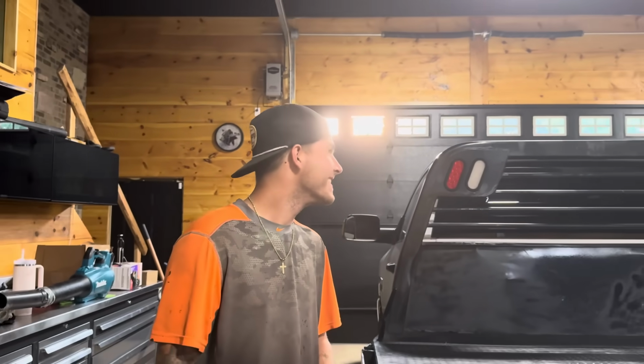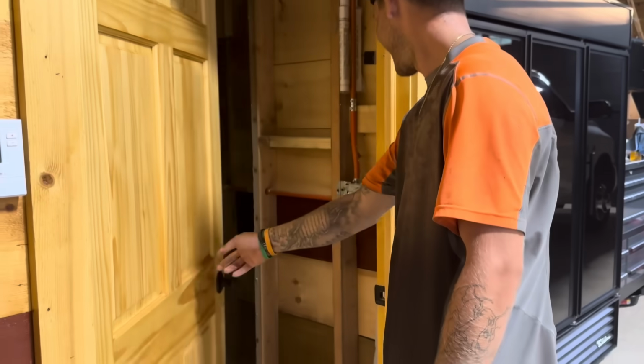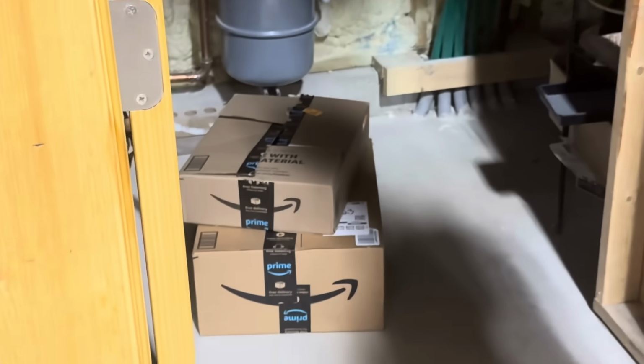So you gotta find the boxes. They're somewhere in here. I hid them inside the closet. There's just 2 boxes on the ground. Amazon special.